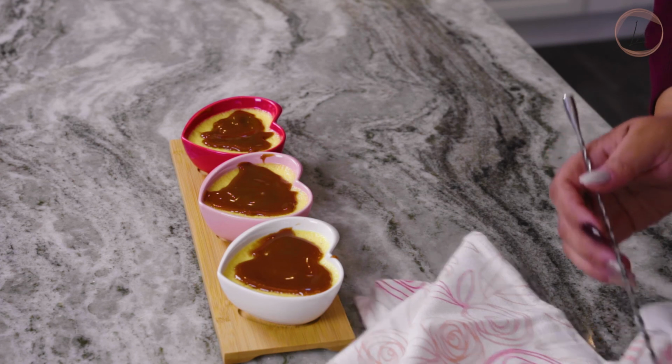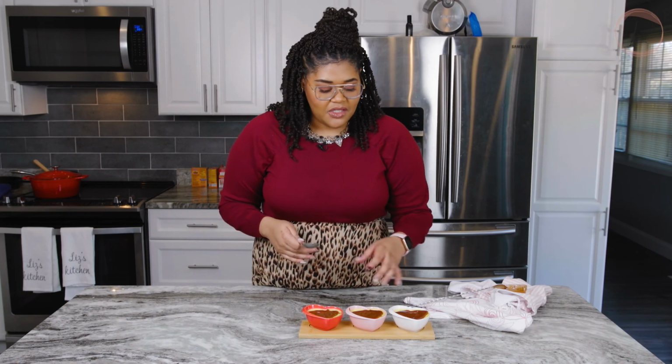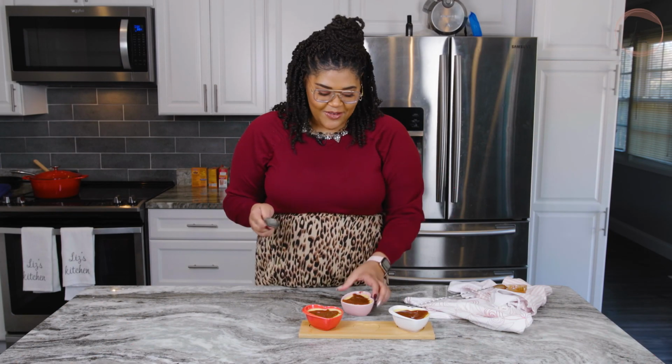I really want to sneak a bite, but I'm not going to because I'm going to taste the creme brulee now. And I'm going to give this a taste to you. I make the hard choices. I make the sacrifices. So we're going to give this a taste.